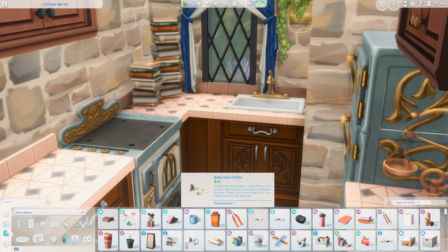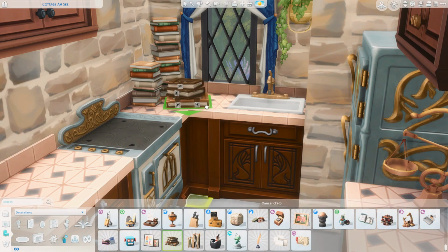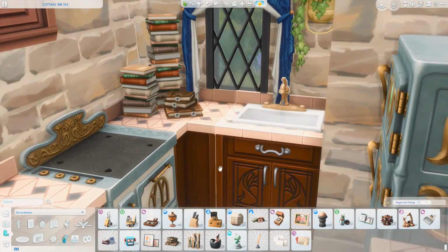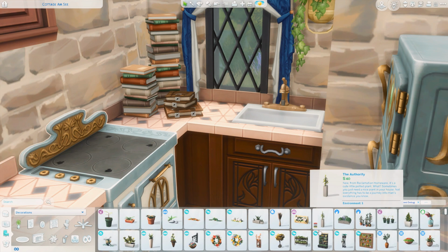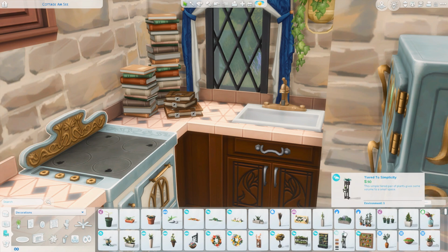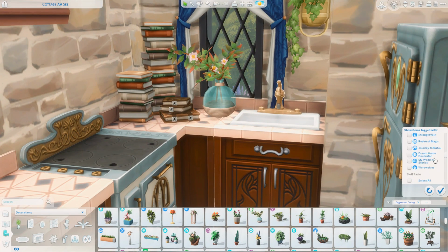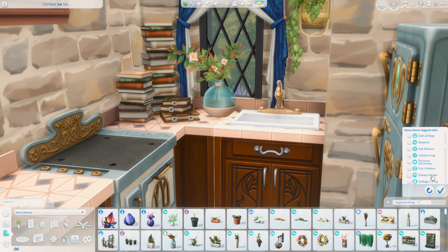Regardless, I'm happy that I thought that because it inspired this build, and I really like it. But I also added some of these base game books that are an unlockable with the really long cheat, ignore gameplay unlocks entitlement. So I thought those would look nice here, as well as some more plants. And we got some potion bottles as well.